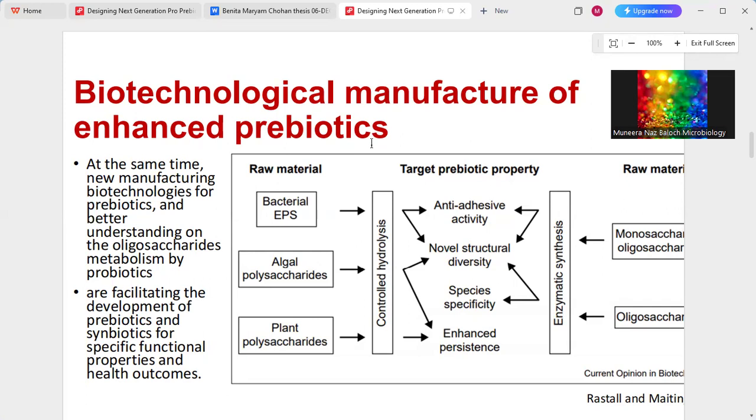We want an increased number. So we give such a diet, such a raw material inside your body, which is non-digestible, means it will not be degraded in the stomach, neither it will be degraded in the small intestine. Straight away, it will reach in your large intestine, where it will facilitate the growth of the beneficial bacteria, right?